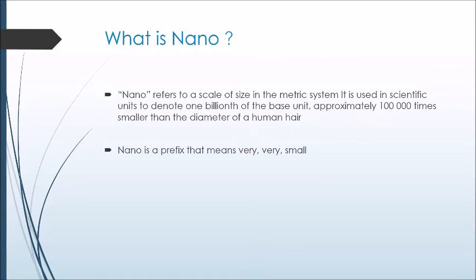What is nano? Nano refers to a scale of size in the metric system. It is used in scientific units to denote one billionth of a base unit. Approximately 100,000 times smaller than the diameter of a human hair. Nano is a prefix that means very, very small.